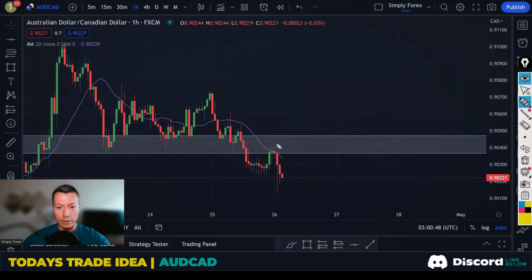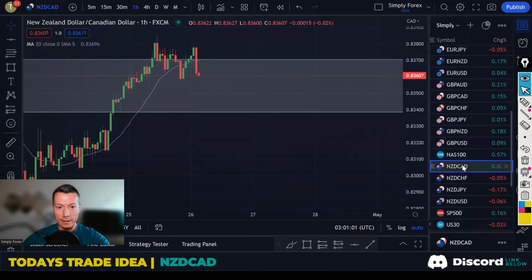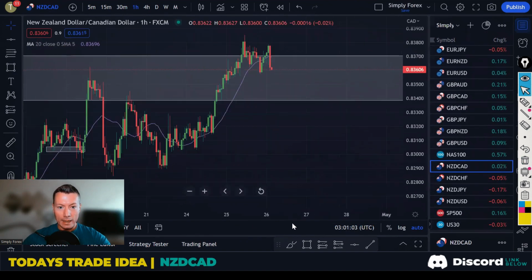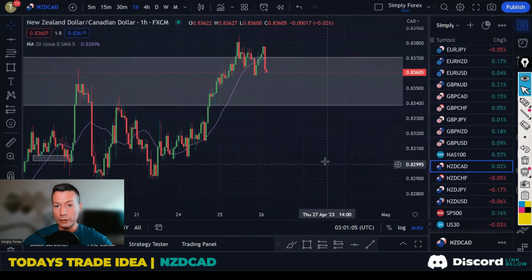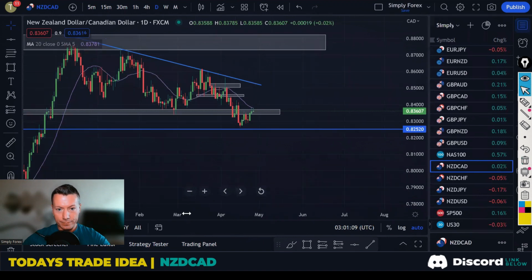Yeah, I want this grey zone to hold and price react. Okay, so Aussie dollar, Canadian dollar, we're looking to short this pair. The next trade idea is New Zealand dollar against the Canadian dollar. And to be honest with you guys, you could short this right now. But let me start with the day chart.